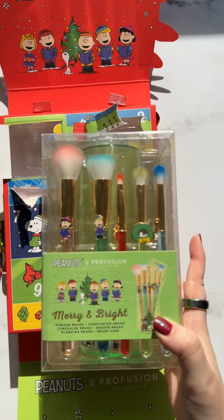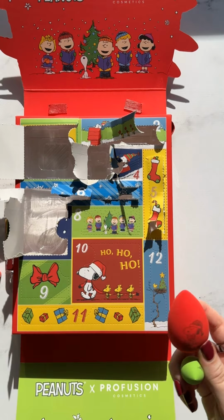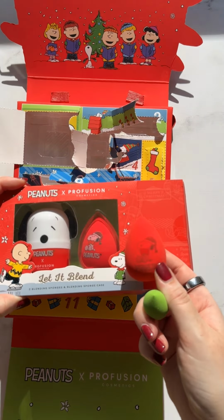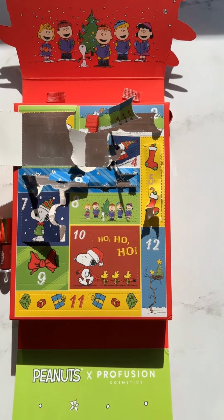And this one is going to be another sponge. So you are getting a larger one, and it looks like it's very similar in size to this one. This one has just black and white printing. That one has some colored printing, if that matters to you. But otherwise, they look identical. Sponges are something that you replace periodically, so maybe you wouldn't mind getting a duplicate of that.